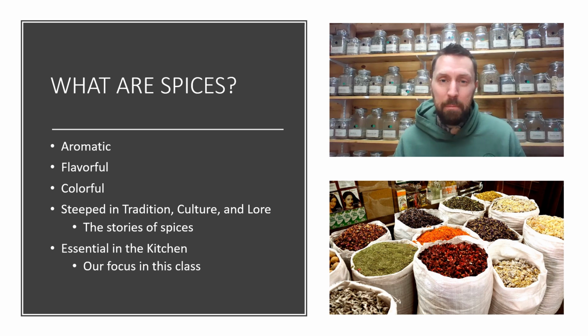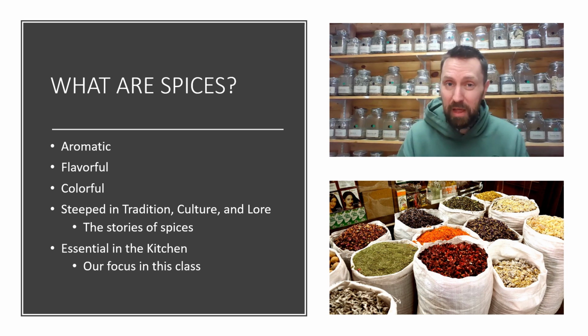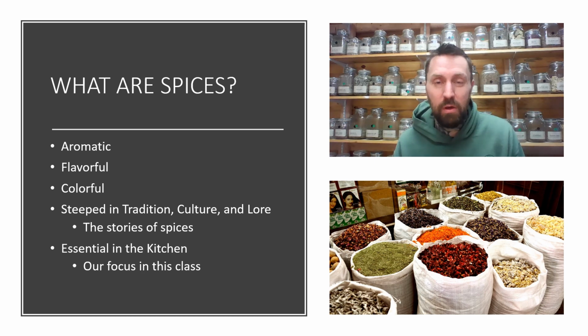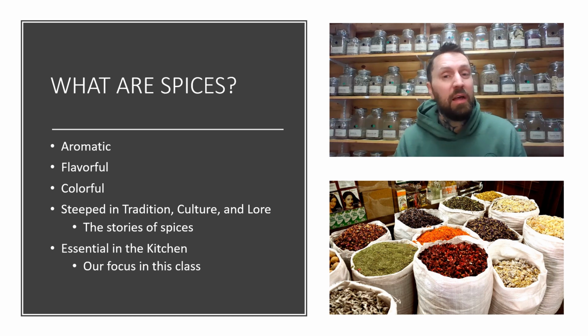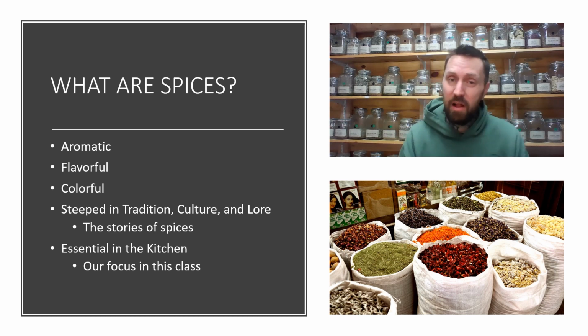The exception to that might be salt, which is not a plant and technically not a spice, but it is the one substance that doesn't have a strong kind of aroma that we're attracted to, but does find its way into a lot of food. So aroma is very, very important. Where does the aroma come from? Generally from essential oils and volatile oils.